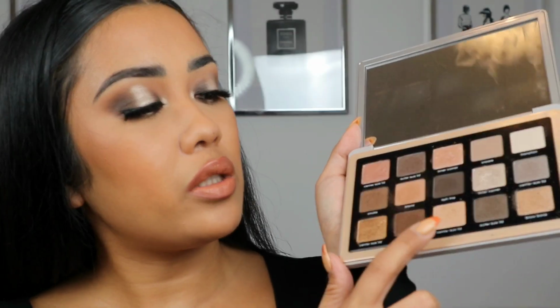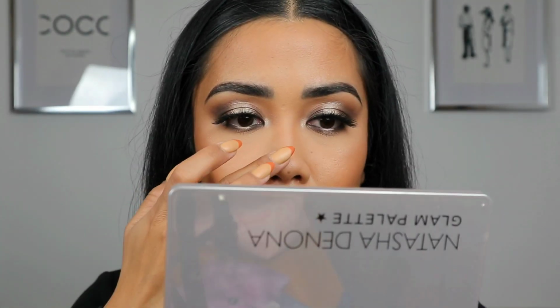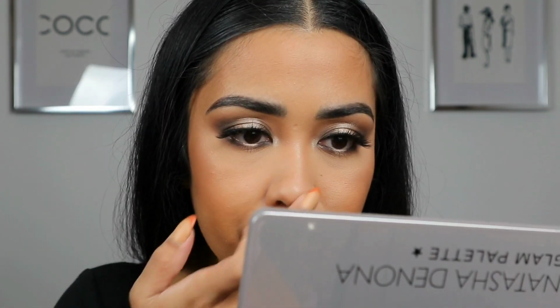So I'm actually going to use this shade right here to highlight. Literally, I don't want anything too blinding. I just want the attention on my eyes. I'm just going to use that same shade and put it on the tip of my nose, and just on the bridge of my nose. Just a little bit. And that's a wrap. But yeah, this is my double halo makeup look.